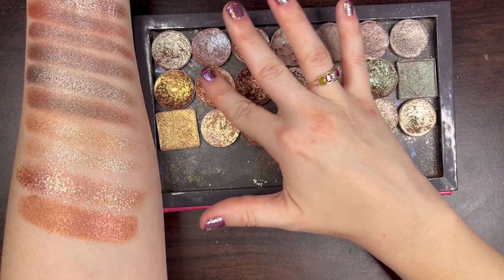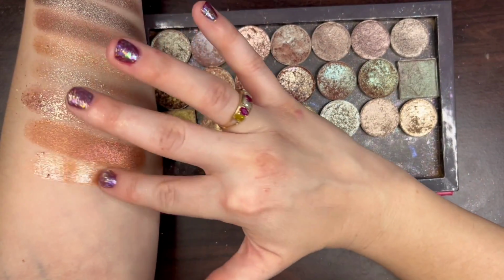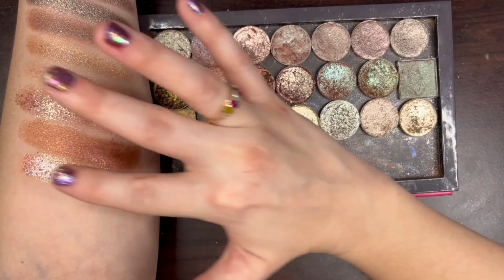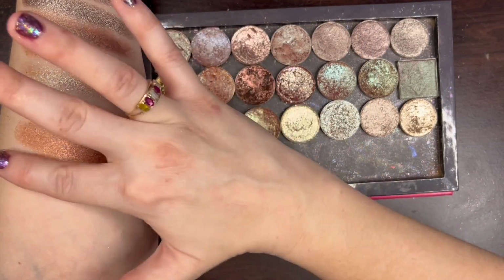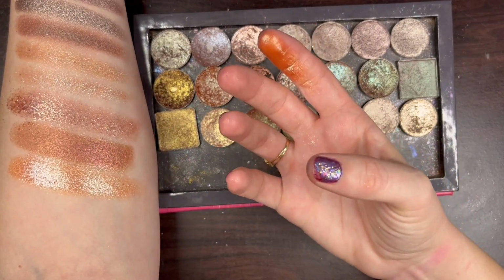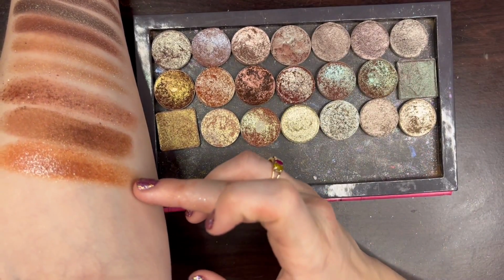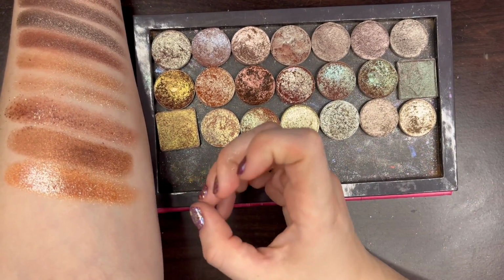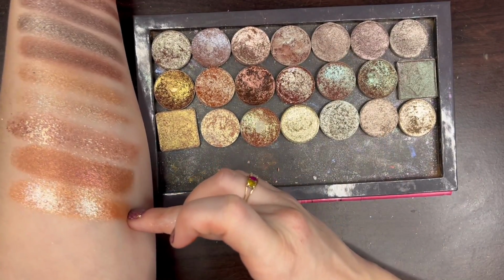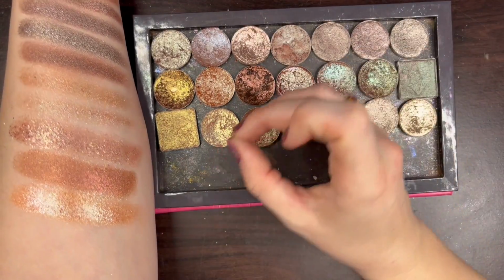This is the shade Hot Rod from Luxie. It's a little bit crumbly in the base, but it's got a very warm reddish kind of brown base to it with a bluish silver sparkle on top that again is going to look mostly like wet on the eyes, not so much colorful on the eyes. If you're someone with a medium red toned skin tone, then I think that this will blend in really well for you and look fabulous all over the eyes at work.